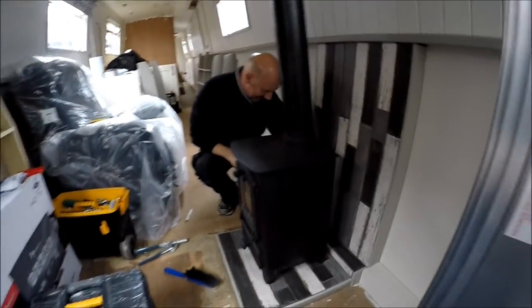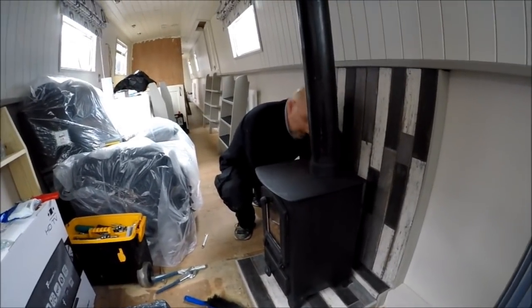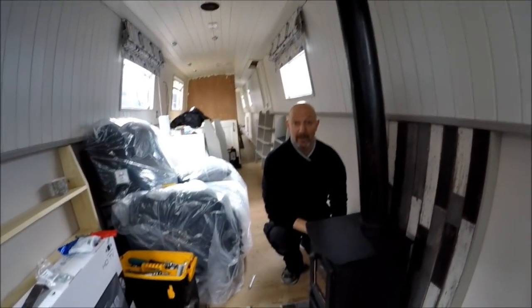Expensive. So that's what Kev's doing at the moment. And then we will be lighting it. Then we're going to install the television, sit down, like on chairs.